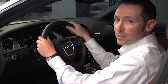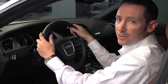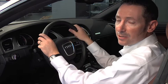In addition to navigation, we also have many other useful pieces of technology in here. We have a reverse camera. Think about it, two-door body shell. As you're reversing backwards, it's a little bit harder to see out back. This brings up the back of the car very, very clearly.